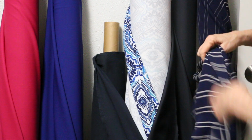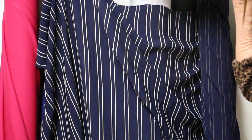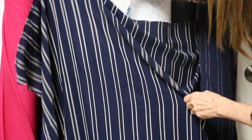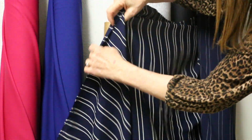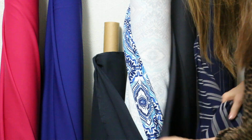So we're going to start with these, which are all Theory. This is a group from Theory. This is a navy and white stripe, and my gosh, I've seen the cutest blouses done out of this. If you go onto the Theory website, you can see some of these made up. This is a 100% rayon. It has beautiful drape. It's just a gorgeous piece of fabric. I was even tempted to, gosh, couldn't you use the back side and just do a, anyway.